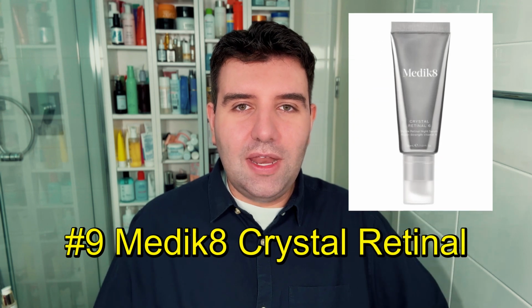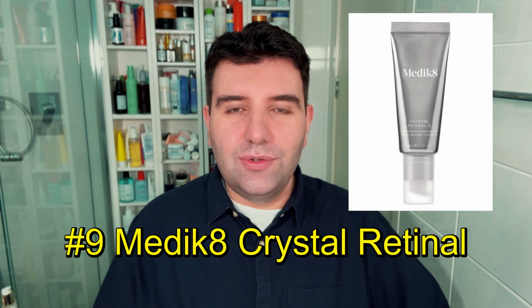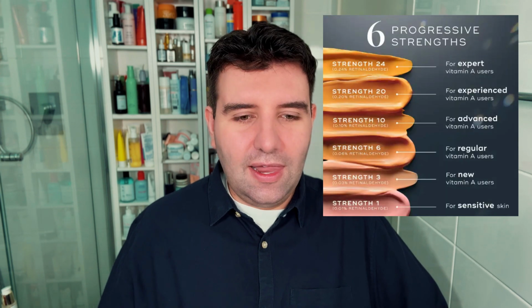Number 9 is the Medik8 Crystal series of retinoids, or Retinal specifically. Again, there's a wide range of strengths within this product line. From what I recall, I think 6 was the most popular because that's the down-the-line strength, but they now have much stronger versions as well. I'm not the biggest fan of the texture of this product. To me, it feels like it stays on the surface of my skin too much.